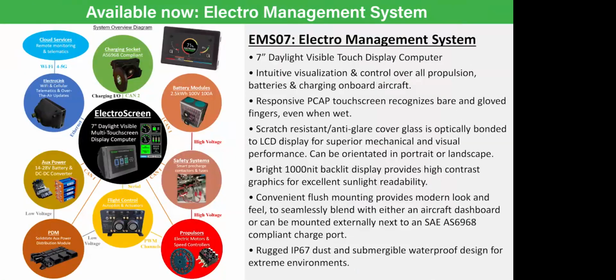We also developed an electro management system, which is the brains of our charging system. It's on our latest smart chargers, as well as selling it to aircraft manufacturers to install it on the dash or the inlet, allowing them to rapidly adopt AS6968 and work with their preferred battery management system to communicate to the redundant battery pairs and decide when the contactors will be closed for redundant battery charging.